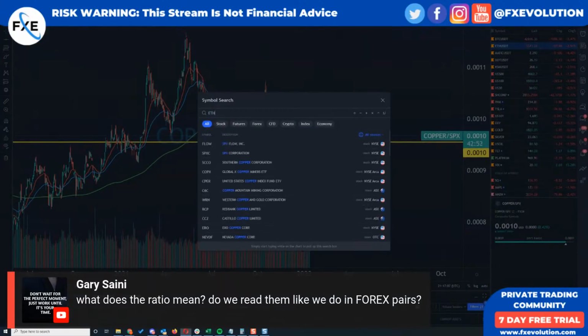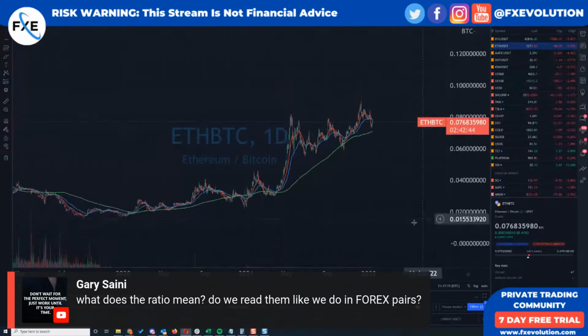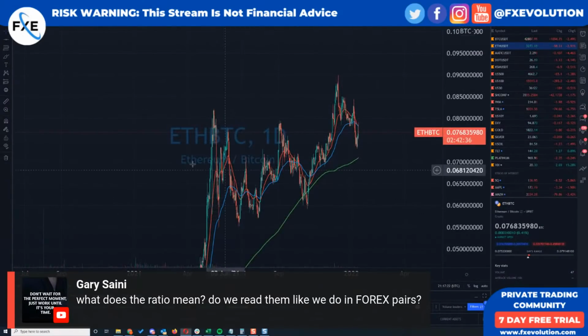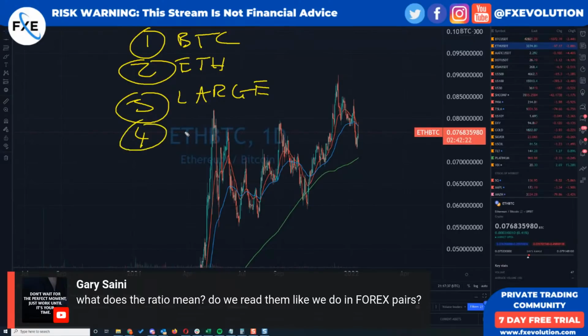Some of the ratios that we've talked about in the past that do work very well are things like Ethereum versus BTC. We've used these charts, or BTC versus ETH, plenty of times and detailed why we like them. We know that there is a standard rotation in crypto. Number one, we get BTC movement. Number two, we get ETH movement. Number three, we get, let's call them large coin or altcoin movement. And then number four, SC, which stands for crap, really crappy coins.